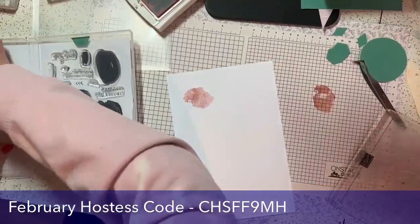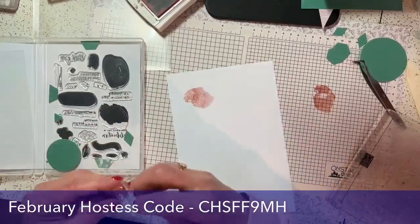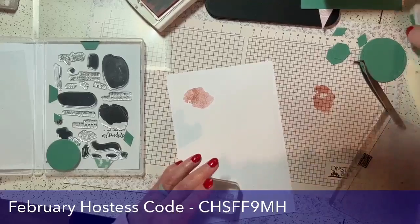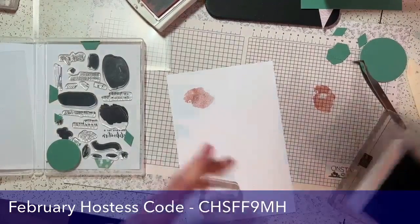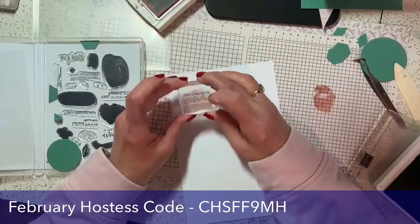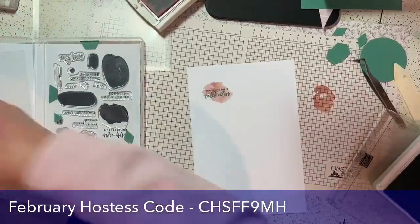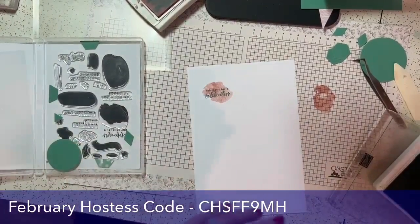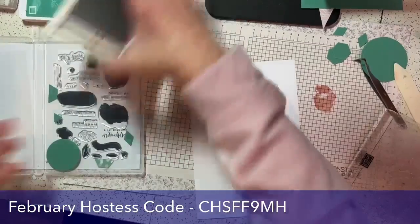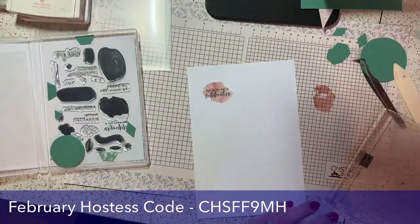And then I'm going to take the saying, this calls for a celebration, and I'm going to do that in the Just Jade. And then I will cut it out with the larger of the circles, the plain circles. And I'm just going to do that right over top of that. There we go. I probably could have stamped that off a couple of times, but it still kind of comes through. So I'll take it.